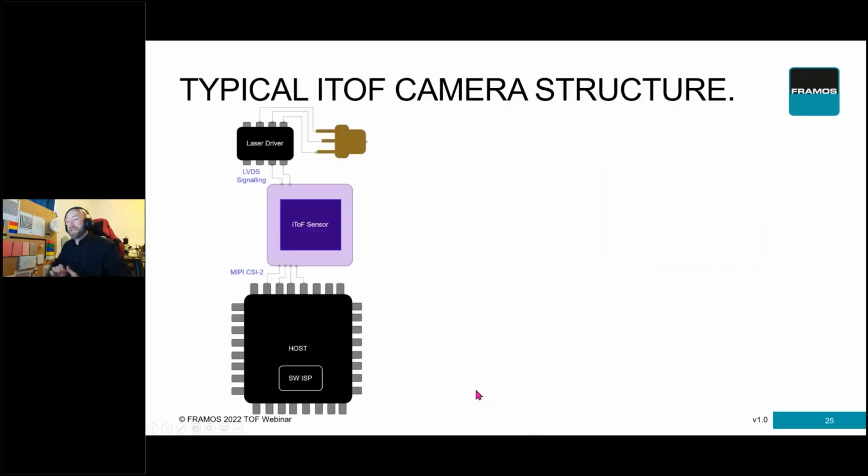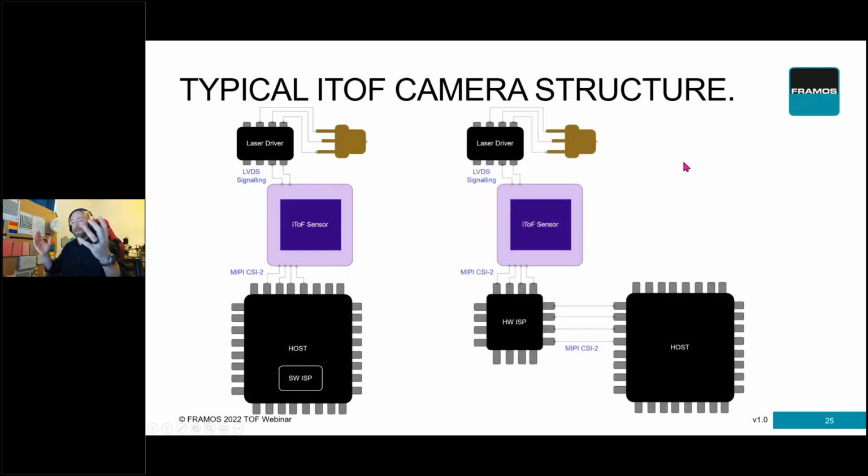Okay, so we talked about the applications. We talked about the necessity of dealing with these weird and wonderful behaviors for how the light's working, the cyclical error, etc. That would happen in an ISP. So I thought I'd just do a quick layout of two different camera structures.